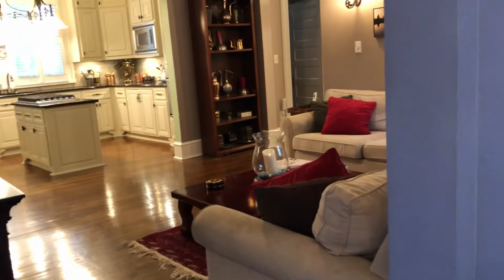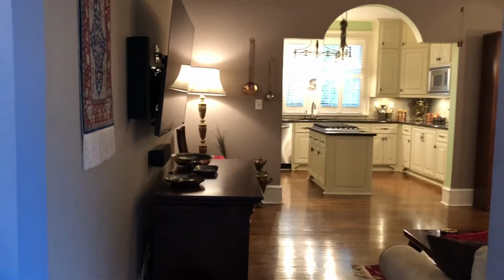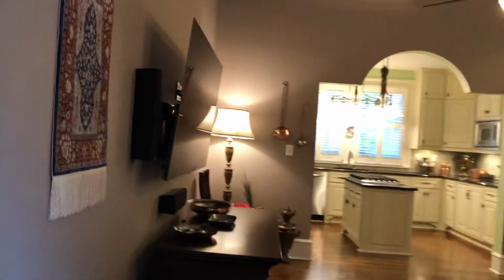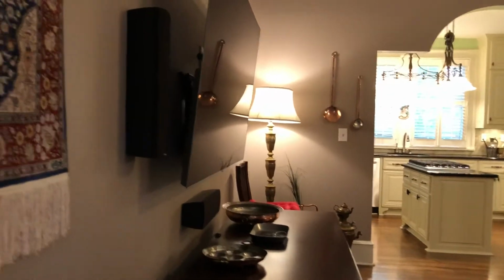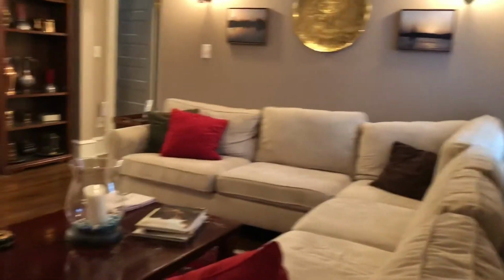Now we're going into the TV room. There's an archway. So if I back up here, here are the doors that you come in from the driveway. It's not the front doors. This is actually the back door. But the first thing you do is you come into this TV room, the den, and I wanted it to be a nice, cozy place to sit and watch TV.